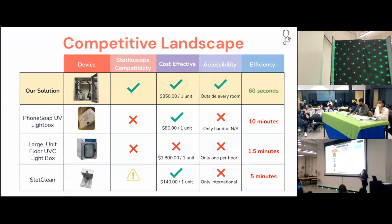Although technologies like the PhoneSoap UV light box or large unit floor UV light boxes currently exist in hospital settings today, none are optimized for stethoscope use. As you can see, our prototype is cost-effective, retailing at about $350 a unit. It's easily accessible as it's located outside every single patient isolation room, and it sanitizes faster than any existing device on the market, able to disinfect the entire body of a stethoscope in just 60 seconds. The accessibility and affordability of our product ensures a novel resolution to medical device contamination, and the development of our product is essential for long-term readiness against airborne diseases like COVID-19, C. diff, and MRSA.